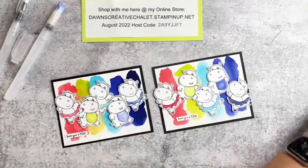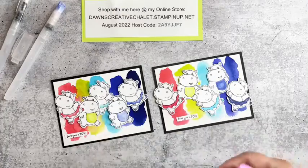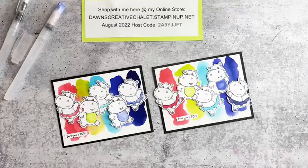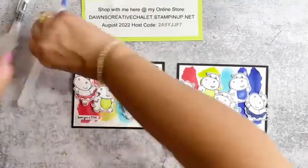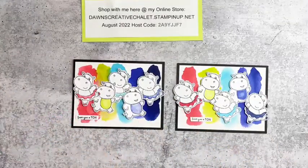Whoop, whoop. Show me some hearts if you like the rainbow hippos. I'm not sure what else to call them, rainbow hippos. All right, that is a fun card though. I really, really like it. Okay, let's get this stuff set aside and let's do the next card.